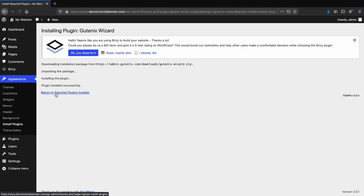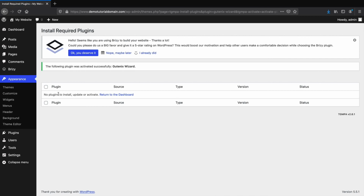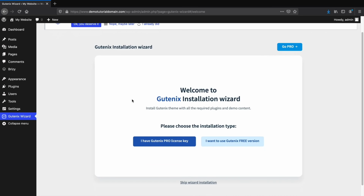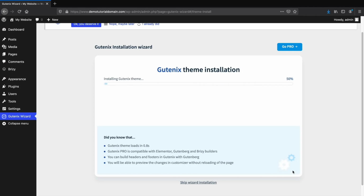To get that notification, all you need to do is activate the theme on your website. So Gutenix Wizard, I will click on continue. All right, return to dashboard. There are different themes, and they have templates that work for the Brizy page builder, which is pretty cool. I want to use the Gutenix free version. Now it's asking if we want to install a child theme, and we're not going to install a child theme, so we'll click on that and click on continue.